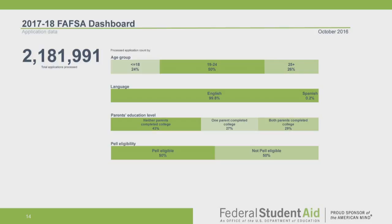Slightly less than half of our applications are from first-generation college students. We have 43% for whom neither parent completed college. And then we have 27% where one parent completed and 29% where both parents completed. For Pell eligibility, we're split right in half. Half of our applications are Pell eligible and half are not Pell eligible.